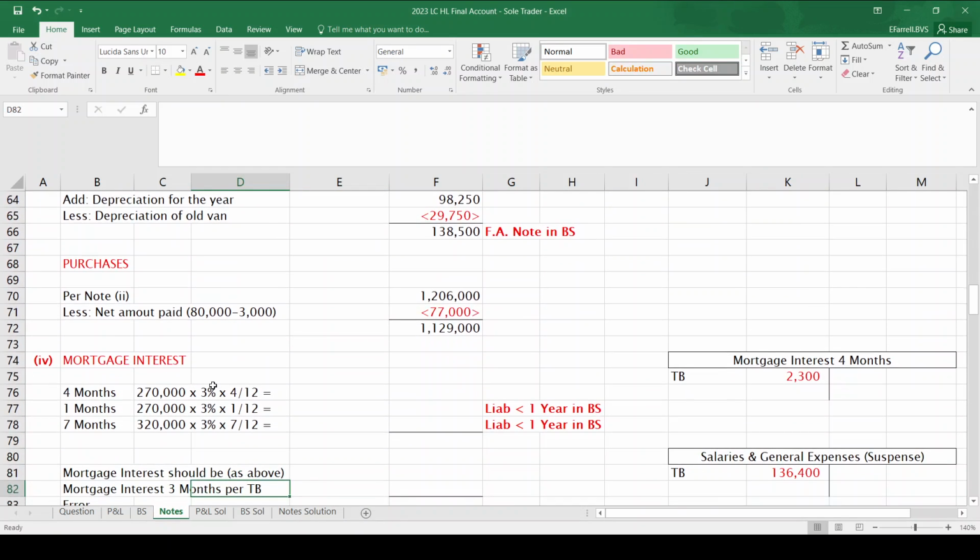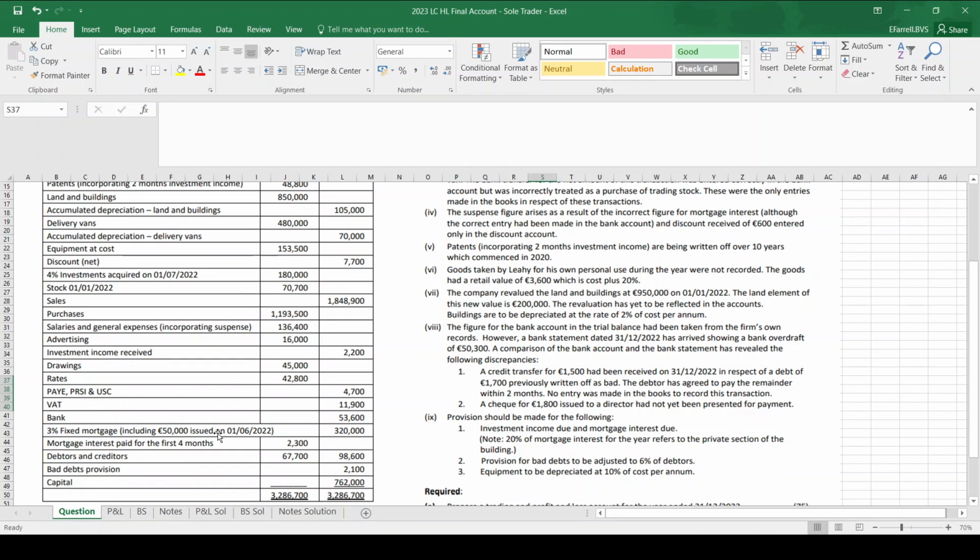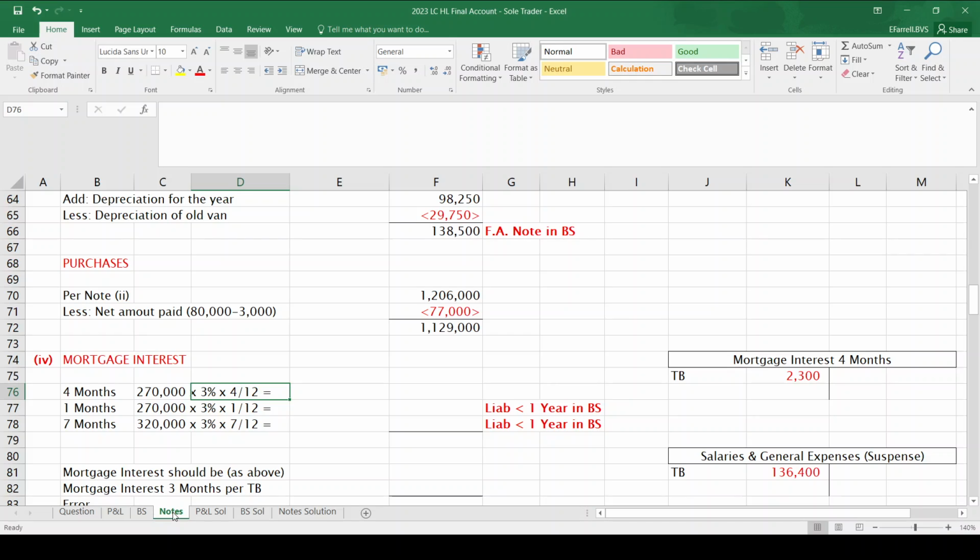So mortgage interest, the first thing is for the first 4 months anyway. And again, just have a look at the trial balance here. It increases by 50 grand at the start of June, and at the end of the year is 320. So for the first 5 months, it would have been the 320 minus 50, it would have been 270 for the first 5 months. And I need to work out the first 4 months because I know that that's wrong. And then I have to work out 1 more month at the 270.